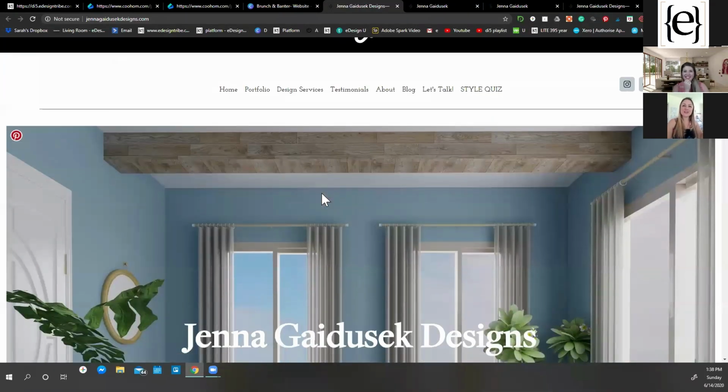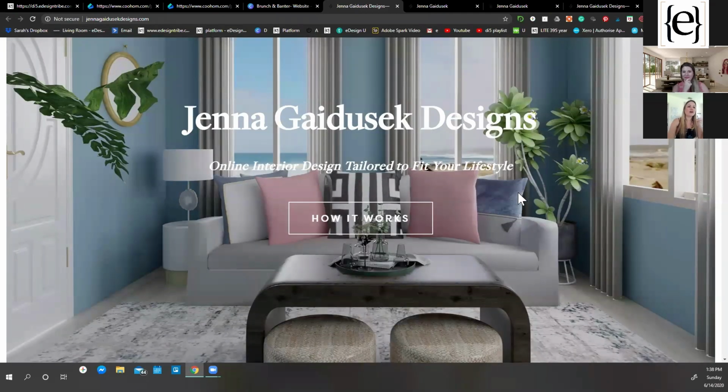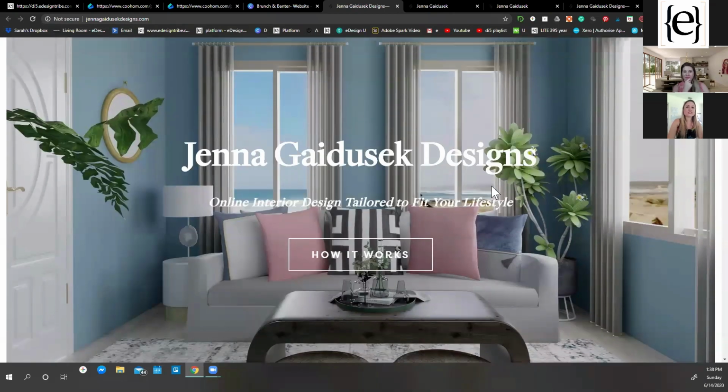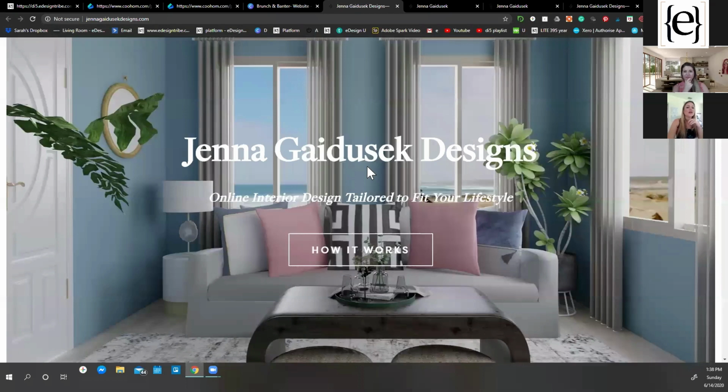Not even on purpose, but the blue color is very similar, and this is actually my accent color. So it's funny that it works out like that. So the consistency in branding here, your first image should connect and then throughout your site.